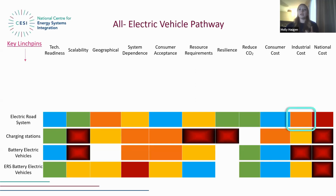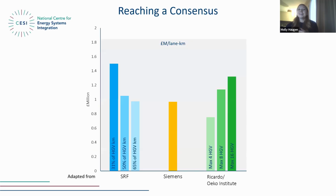Importantly here, I will also highlight, so each one of these boxes, yes, I compiled a bunch of literature and how that actually looked. So we have a consensus here where we have a solid color. And so I've taken 3 different resources here. One from the Center for Sustainable Road Freight, one from Siemens, and one from Ricardo. And what this is looking at is the cost per lane kilometer of electric road system infrastructure. And there are a few caveats to this as to what will really influence the overall cost.